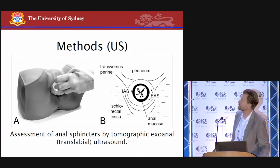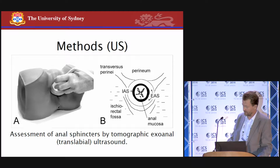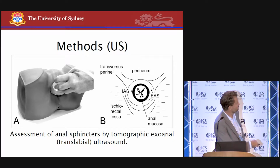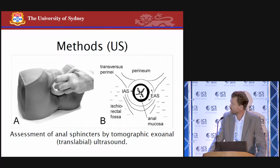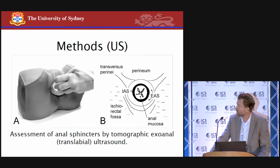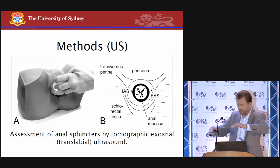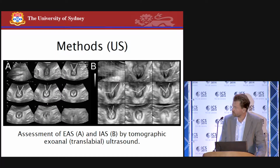That's how we do it. We place a standard abdominal 4D transducer, which is the transducer used for perinatal, antenatal imaging. We place that on the perineum and tilt it downwards towards the anal canal, and the resulting image looks like this. It's on the right-hand side. You see a donut shape or a bullseye shape with the mucosal star in the middle, then the dark ring of the internal sphincter and the bright ring of the external, and then the transversus perineum muscle is like the wings of a bird to the left and the right. And that's what the images look like.